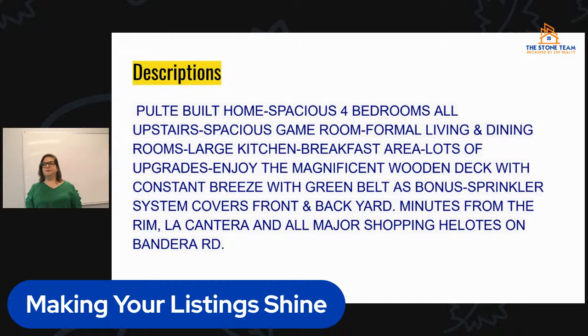So let's talk pros. There's a lot of information about the house. I think the best part of that was talking about the wooden deck, the constant breeze, the green belt. I kind of have an idea of what this outdoor looks like, but man, is it cluttered, with all capital letters and no punctuation other than those hyphens. It's a lot to take in, and I don't feel like I really get it.